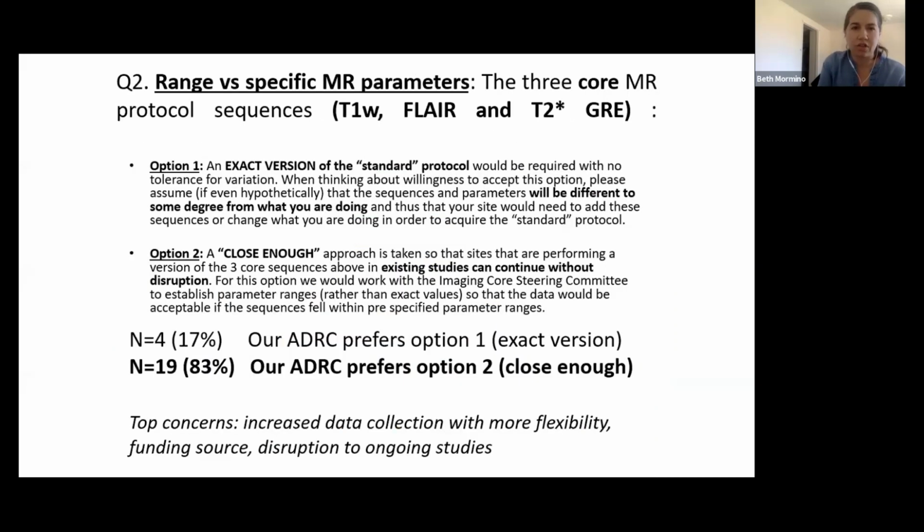So this question, I put a lot of text on this slide. And now that we've talked about this question quite a bit, there are certainly a lot of ambiguities in the way that this was phrased, but we essentially wanted to get a response related to flexibility on what prospective imaging might look like, specifically with what we're calling the core MRI protocols, which are the T1 weighted, the FLAIR, and the T2 star.